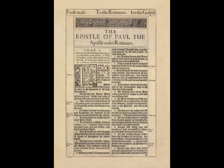Initials representing Daphne being transformed into a laurel or Pan playing his pipe may have been borrowed from a book on mythology. The large initial at the beginning of Matthew's Gospel, shown here, has the same origin. It includes a depiction of an image of Neptune driving his chariot. Reusing initials was common practice at the time.